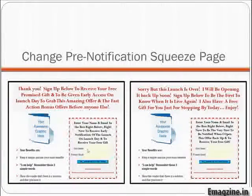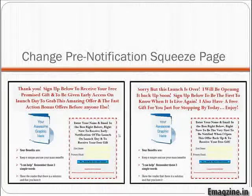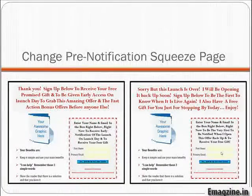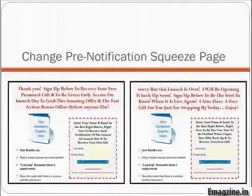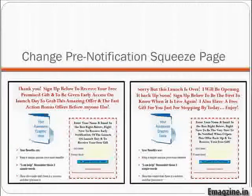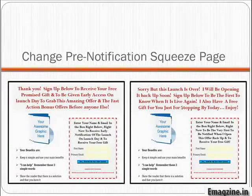Now, this is going to turn into the sales page on launch day, but after the launch, you're just changing some wording on this, and your opt-in box is going to go to maybe a different list, where it's going to be offering a different product, with a different product download page. But what you want to do is say, sorry, but this launch is over. I will be opening it up again soon. Sign up below to be the first to know when it is live again. And this is if you're going to open it up live again. If you're not going to open it up again, you'll want to do something completely different here. But this tells you one way that you can do this.